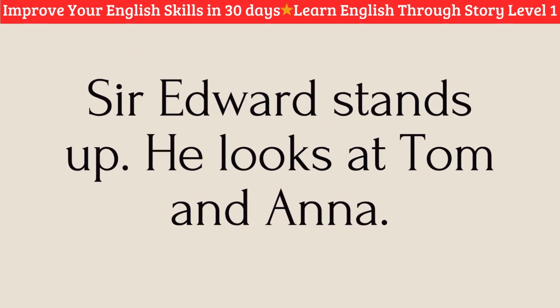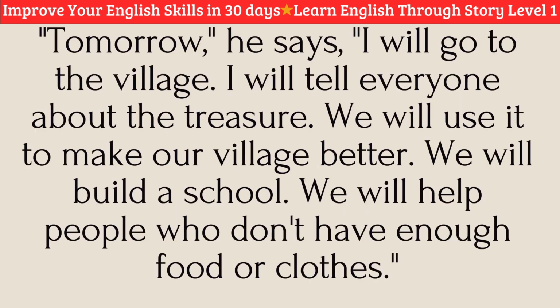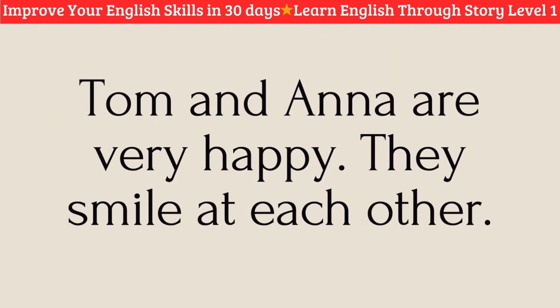Sir Edward stands up. He looks at Tom and Anna. Tomorrow, he says, I will go to the village. I will tell everyone about the treasure. We will use it to make our village better. We will build a school. We will help people who don't have enough food or clothes. Tom and Anna are very happy. They smile at each other.